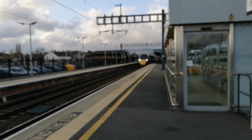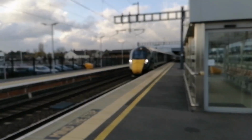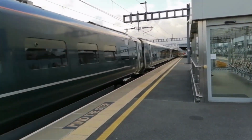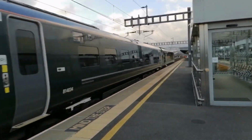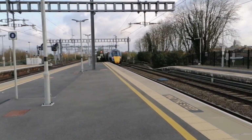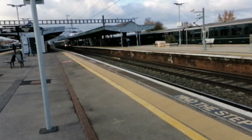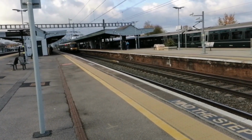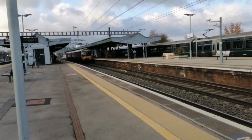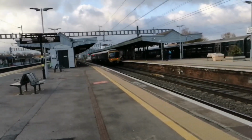Nice. Now departing Didcot Parkway from Cheltenham Spa towards London Paddington is 800034. And next stop is Reading. Cool. And terminating here, which you can't really see, there's a Great Western Railway service from Oxford. Formed of, it's just changed the tail lights, 165136.